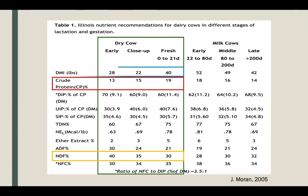Another value I did not mention as much on the past 3 slides is the dry matter intake value. This value decreases during the dry cow period due to the large portion of the cow being taken up by the growing fetus. It then jumps greatly for the fresh cow as there is a large load loss once the calf is born.